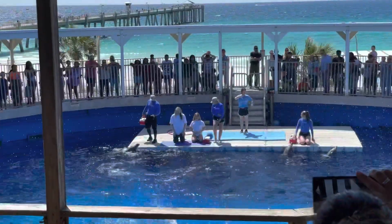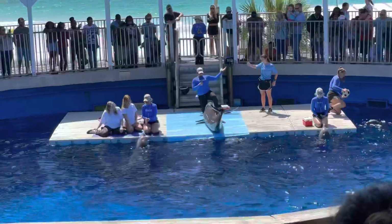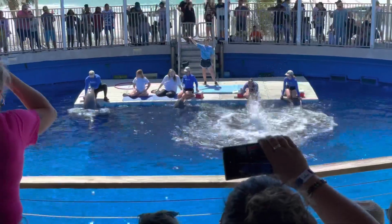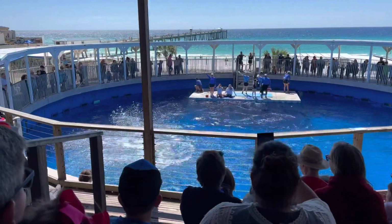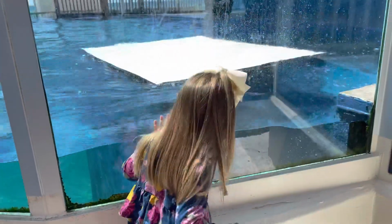Now we're off to the dolphin show. In addition to learning some really cool facts about dolphins, you also get to see them do some really awesome tricks. Now we're gonna check out Seal Harbor. And now we're on our way to Stingray Bay.